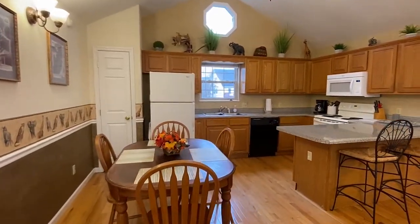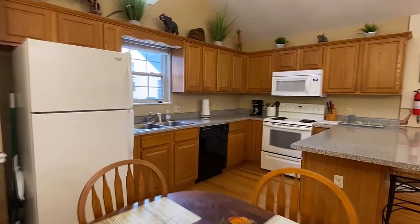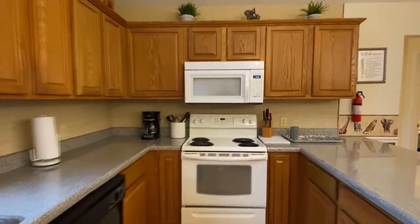The open plan allows a few steps access to the dining table and fully equipped kitchen with lots of solid surface counter space, perfect for intimate gatherings and complete with state-of-the-art appliances.